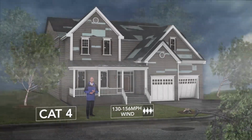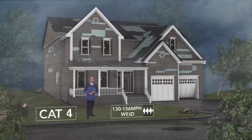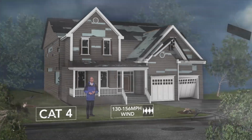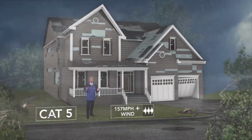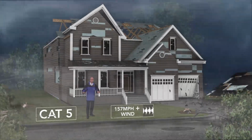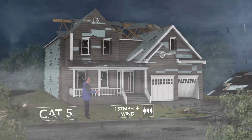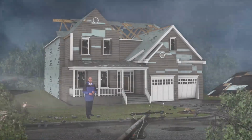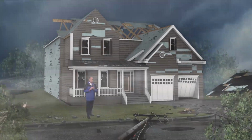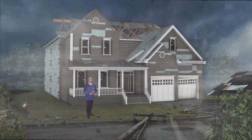Category 4 storm will cause even worse damage. Most of the trees will begin to fall, almost all the windows will break, and most of the shingles on the roof will fly away. Now, once you get to a Category 5, you have catastrophic damage. The shingles are completely gone, holes form in the roof, the walls begin to fall, and there are no trees left standing whatsoever. Now, of course, we know there are many more hazards when it comes to tropical systems, but this shows you what kind of damage to expect from just the wind alone.